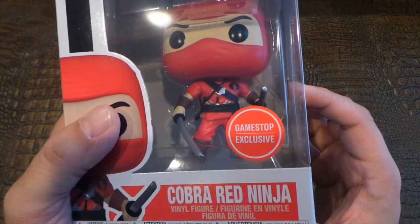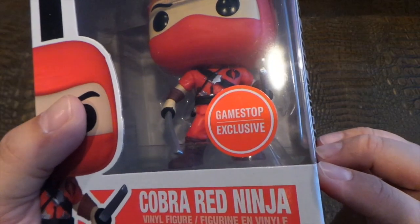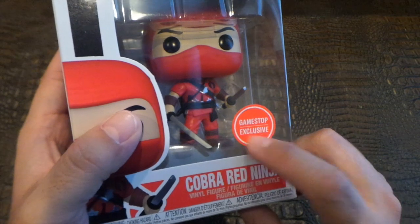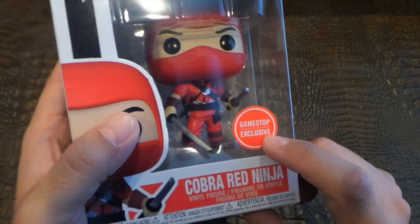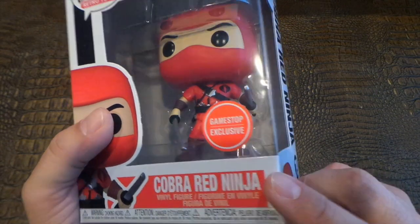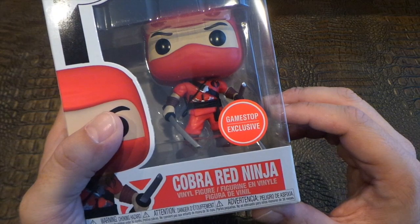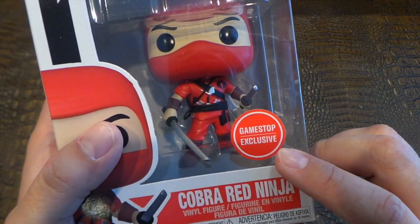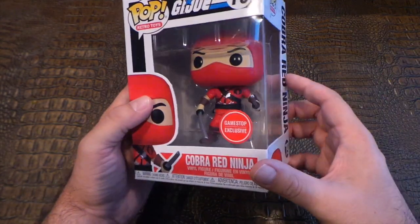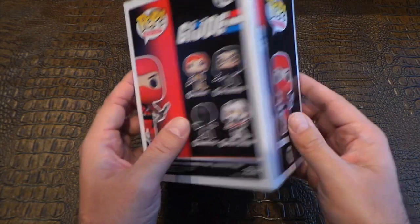Not sure if I'm a fan of this GameStop exclusive sticker. I mean, doesn't get any more kind of lame than that. Like, I can't imagine a graphic designer being proud of that design. They must have been given some very specific instructions on what kind of sticker they needed to create, because that is definitely very generic looking. I don't mind it that much. Just wanted to point that out. Not my favorite sticker in the world, but I really do like this pop.